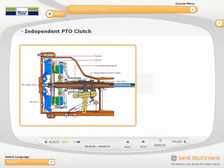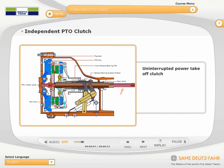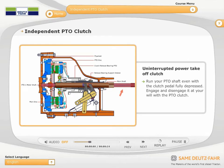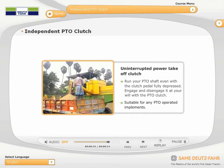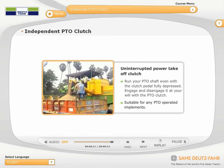Independent PTO clutch. Uninterrupted power takeoff clutch. Run your PTO shaft even with the clutch pedal fully depressed. Engage and disengage it at your will with the PTO clutch. Suitable for any PTO operated implements.